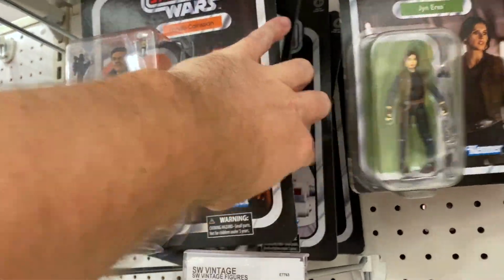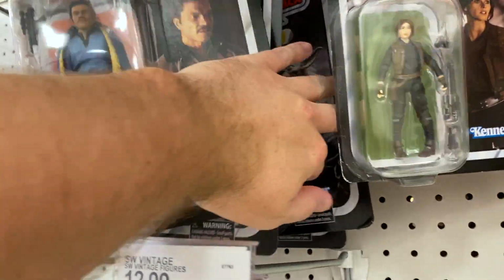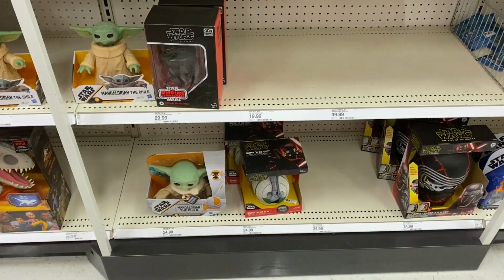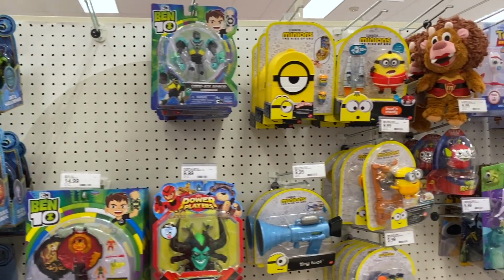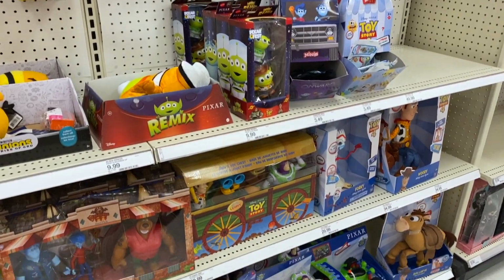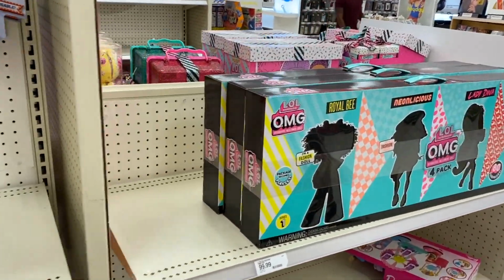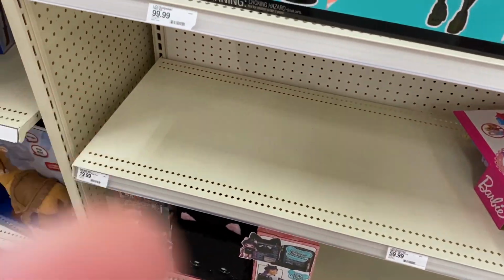Lando, Han, we're seeing a lot of this stuff. AT-ST Driver, Yoda, Baby Yoda stuff. And we get over into our Disney and Pixar stuff. So what I'm really still looking for is that War Machine. That's one of the main things that I'm looking for. Here's the LOL Surprise Dolls stuff.